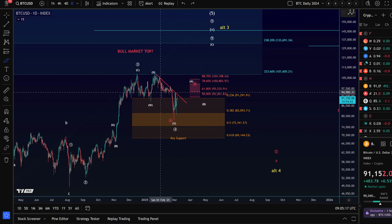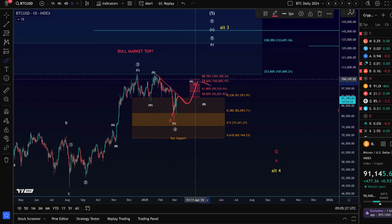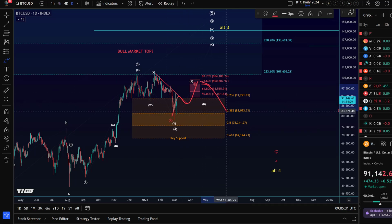But in the red count, this move up could simply be an ABC structure in a B wave, and we break down. So what I don't want to see is a healthy B wave, or a healthy rally, and then a failure to hold a higher low, because if that happens, that would be a huge red flag.